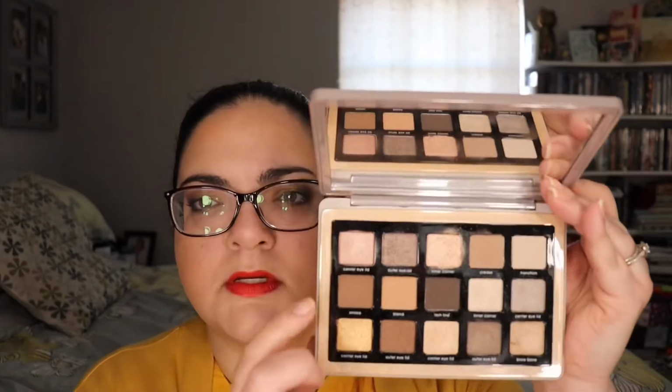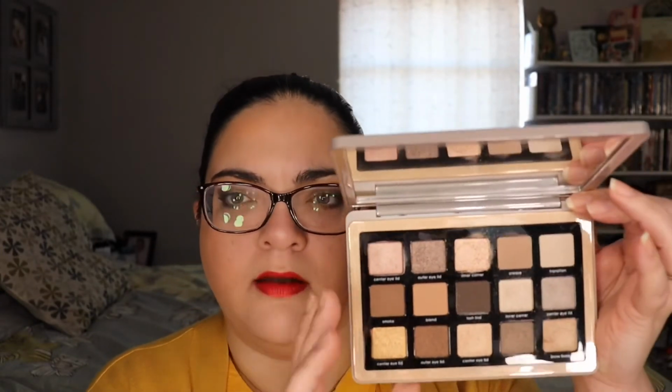The difference with this one is that it's very good for beginners or people like me that are not makeup artists or don't have a lot of experience, because it tells you, suggested of course, where you should apply the eyeshadow. So this is good for the center eyelid, outer eyelid, inner corner, etc. So it does help you decide to make a nice look, and you could have dozens of looks with this eyeshadow palette. And the packaging is so pretty too.